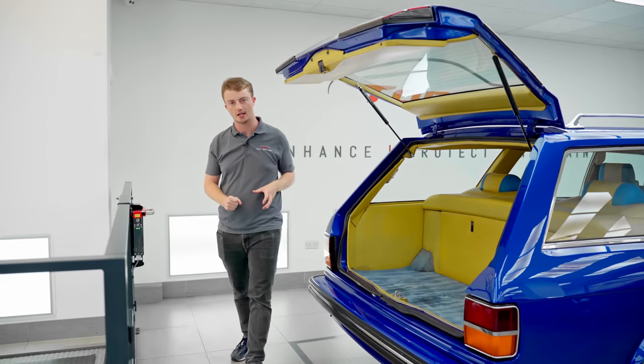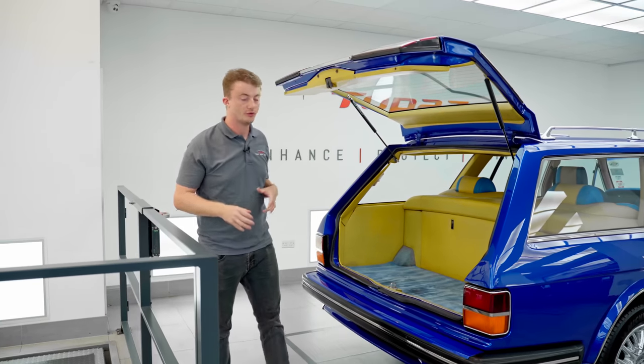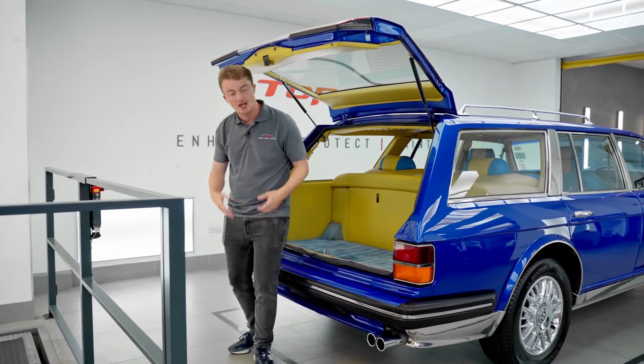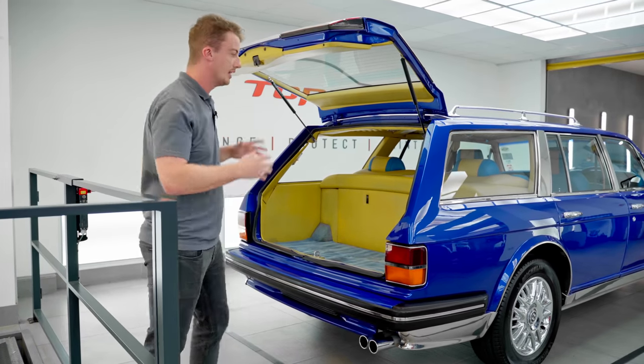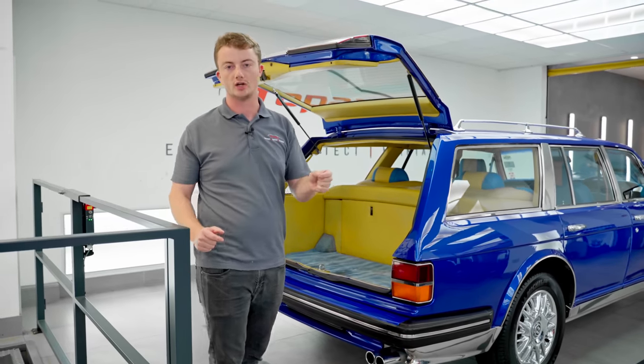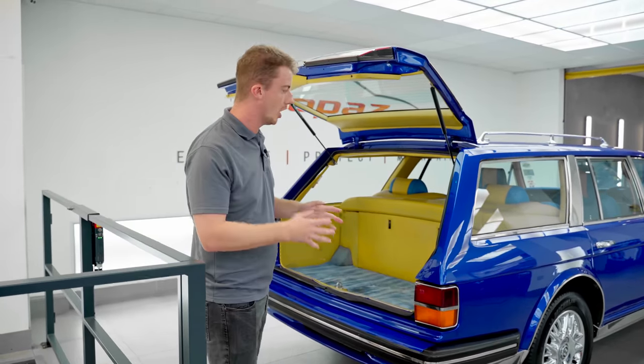Shooting brakes essentially were cars that were designed for people to go shooting in. So you'd have your gun in the back, you'd perhaps sit on the back here and rest in between hunting. That is exactly what this car is for. It's for off-roading, going out into the wilderness to go hunting. And of course, the owner wanted 11 of them.